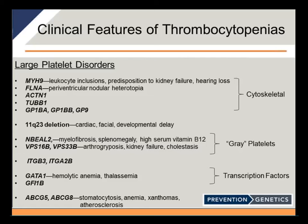So what we're looking at here is a list of genes associated with macrothrombocytopenia, or large platelet thrombocytopenias. And we often get a request for tests for many of these genes at one time. But I might notice something on the requisition form that indicates that it may be better to start with a particular gene first if they're doing sequential testing, or maybe to focus on one gene rather than ordering an entire panel, because there's an obvious phenotype. So for example, if it's listed in the requisition form that the patient has large platelets with a gray appearance, they might want to just test the NBEAL2 gene or VPS16B or VPS33B instead of testing an entire panel.